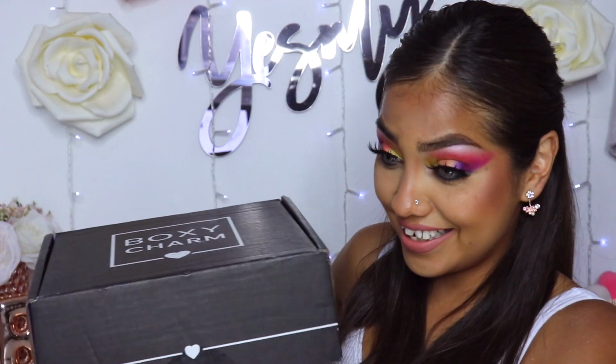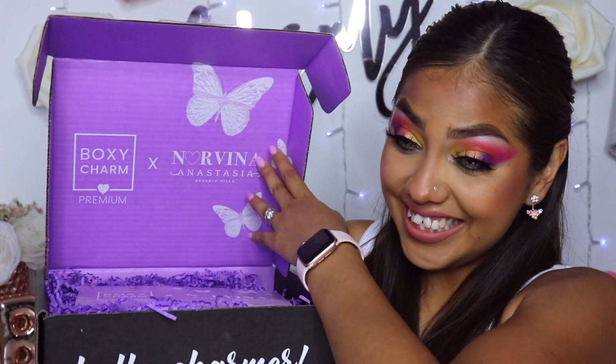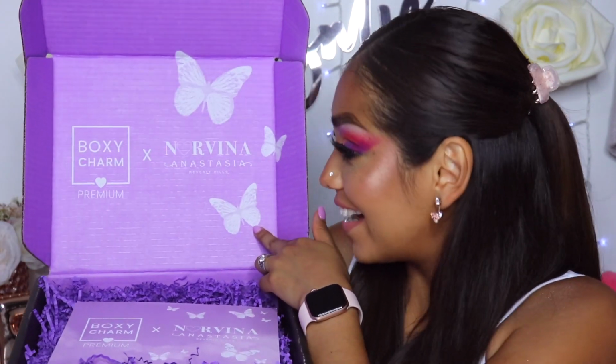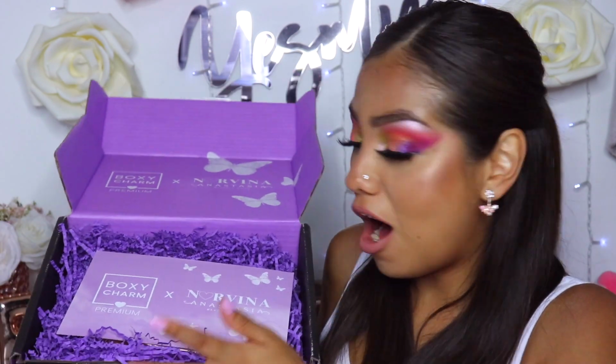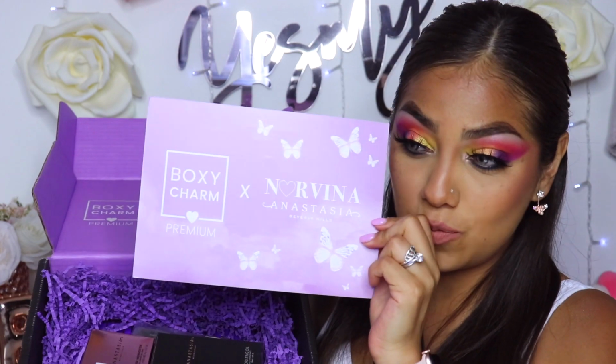You guys have to see this beautiful box. It's amazing. So this premium box is not the same theme as the base box because it is BoxyCharm Premium X Norvina Anastasia Beverly Hills. Wow, the packaging is amazing, so beautiful. I freaking love it. And you get the little card as well with butterflies. So what this means is that there only is Anastasia Beverly Hills products in here.